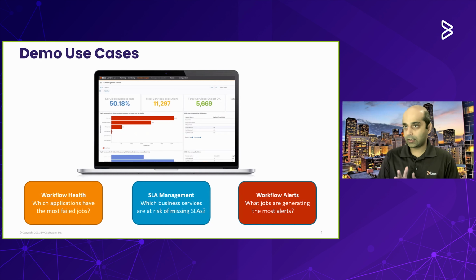And alerts and notification. These workflows, these jobs that are running, they generate a lot of alerts. Alerts have important information, and you may want to understand which jobs are generating the most alerts. Why are we getting so many alerts and warnings? And being able to not only answer these specific questions, but this also helps you connect the dots across some of these domains as you get exposed to this information through workflow insights.